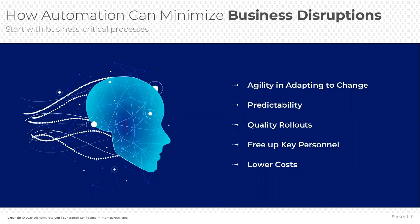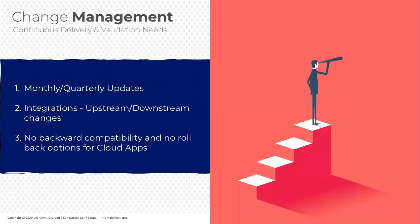So at least you could start automation with business critical processes, and then you can start expanding it into other areas, right? For example, how do you want to leverage automation for complete regression testing? If you're on cloud and you're getting continuous releases, then how do you make sure of leveraging automation and all, right?